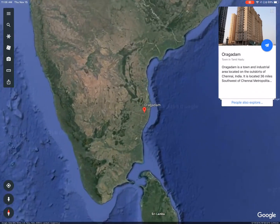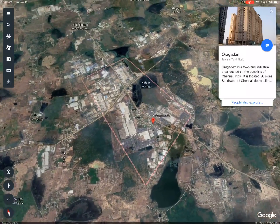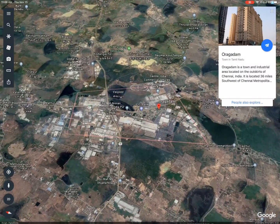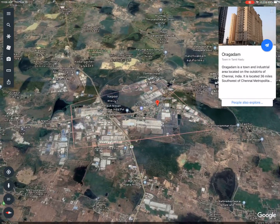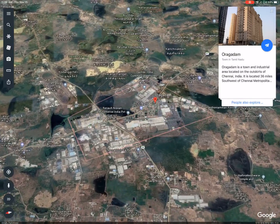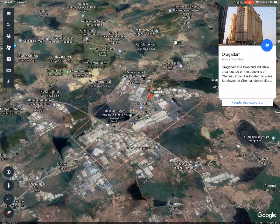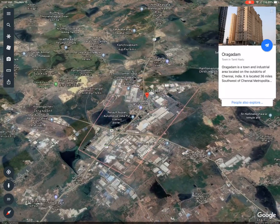So there you see, this is Oragadam. It used to be a village at one point of time. Now it's basically an industrial zone, and a lot of global automotive giants have invested here. Some of them are Renault, Nissan Automotive, Daimler, and then you have the Global Automotive Research Center, which is a performance testing unit.